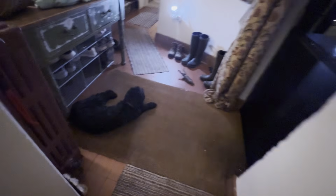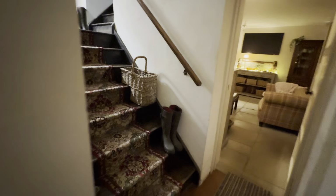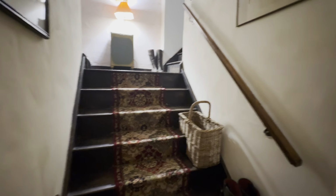Where should we go next? I think we'll go through into the barn. Oh, here's another dog. Golly, you're a bit of a trip hazard, aren't you? And that stairs up there leads up to the cottage. And that was the bathroom I've been working on this week.